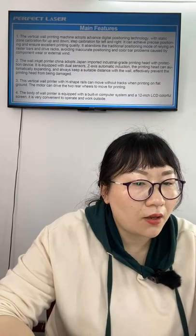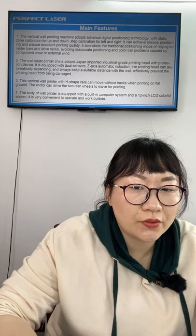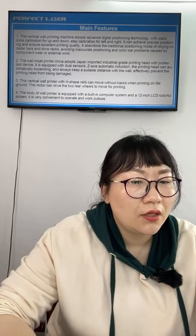Okay, for the printer, the main features are: number one, the vertical wall printing machine adopts advanced digital precision technology with a stable up and down system and step and left and right movement. It can achieve process precision and ensure excellent printing quality. And it has replaced the traditional handwork jobs.